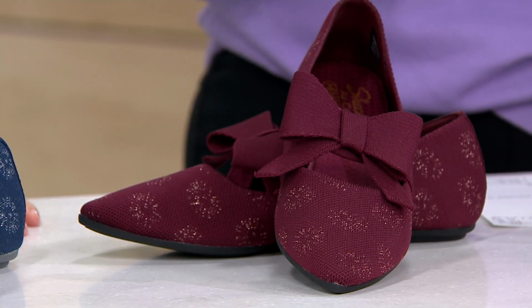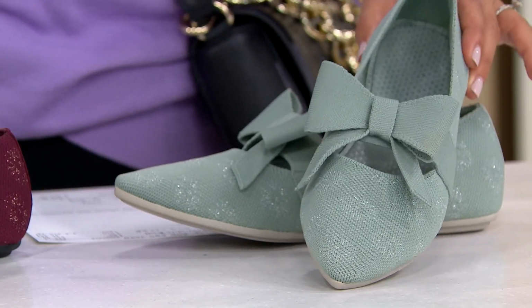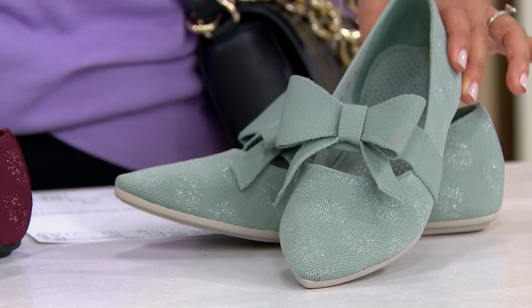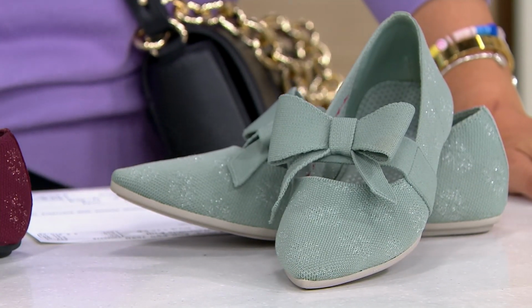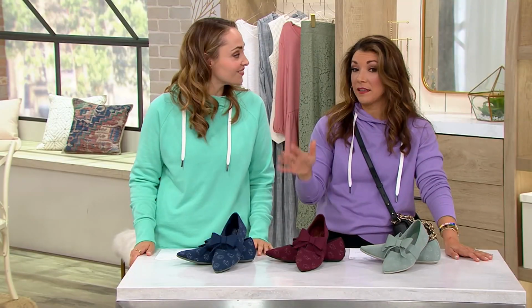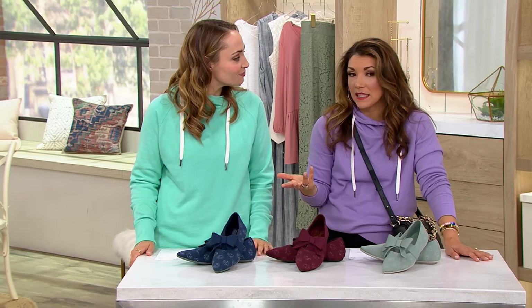I love bows. And then here is the sage. That's my favorite. I love anything pretty. Sage recently, anything. Well, I'm snatching it up. It also works as a great neutral because it pairs with blues, with greens, with blushes, with purples. Yep. It's a neutral, really, in Mother Nature.